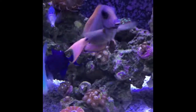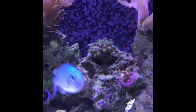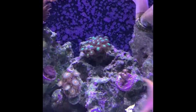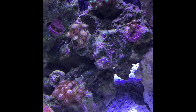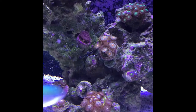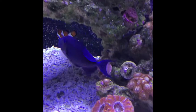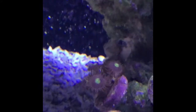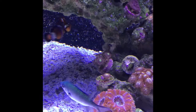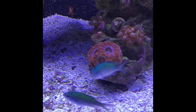Oh, my little Zoa garden. These are all from Worldwide Corals. I've got some dragon eyes up top, some unnamed Zoa, my AOIs, some more unnamed Zoas. We've got a Halle Berry Zoa right there. Started as 1 polyp and it's just kind of staying as 1 polyp. And another unnamed back there. And then I've got a candy cane acan right up front.